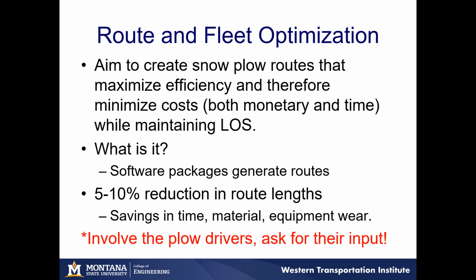The next topic is route and fleet optimization, and this is a tool that can be used. The goal of this technology is to maximize efficiency of routes for snowplows or your fleet in terms of locating them and minimizing costs while maintaining level of service. So what is it? Well, it's generally a software package or a private company that you hire to do this for you. You can do it in-house.